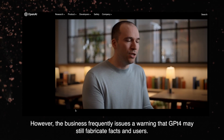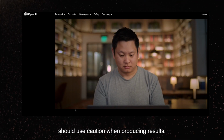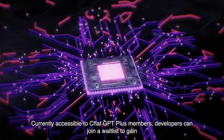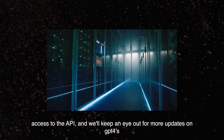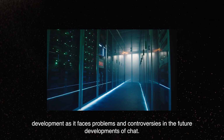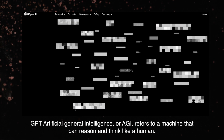However, the business frequently issues a warning that GPT-4 may still fabricate facts and users should use caution when producing results. Currently accessible to ChatGPT Plus members, developers can join a waitlist to gain access to the API, and we will keep an eye out for more updates on GPT-4's development as it faces problems and controversies in the future developments of ChatGPT. Artificial General Intelligence, or AGI, refers to a machine that can reason and think like a human.